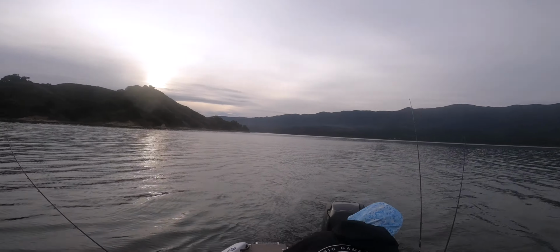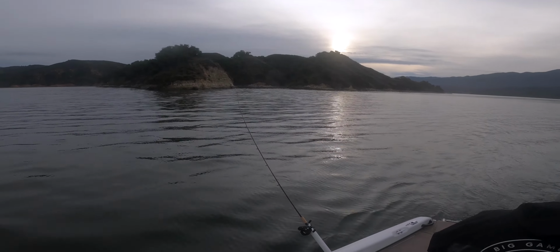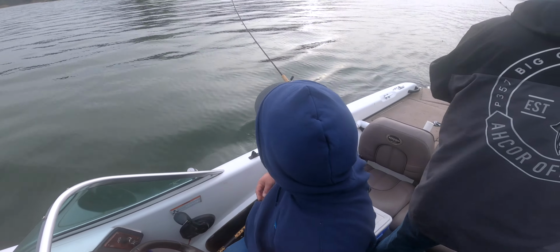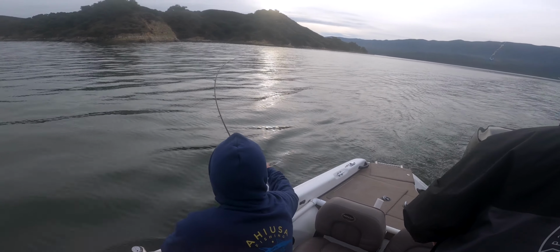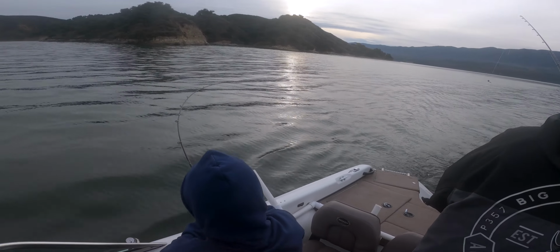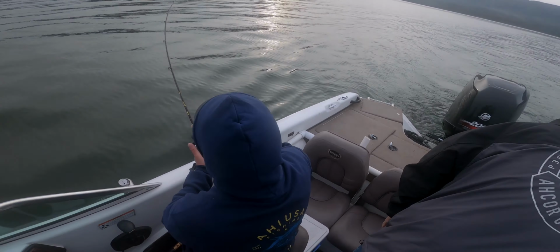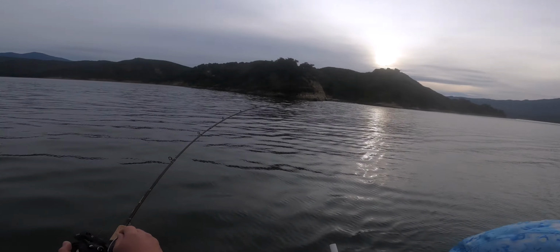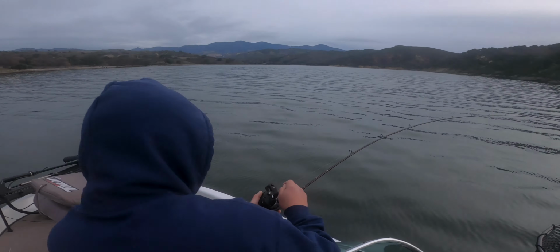What? This one. You got bit already? Yeah. Unless it hit brush or something. Oh, look. Yeah, that's it right there. Oh my gosh, that only took a little bit of time. You want to move up front? Yeah, might need to steer the boat.